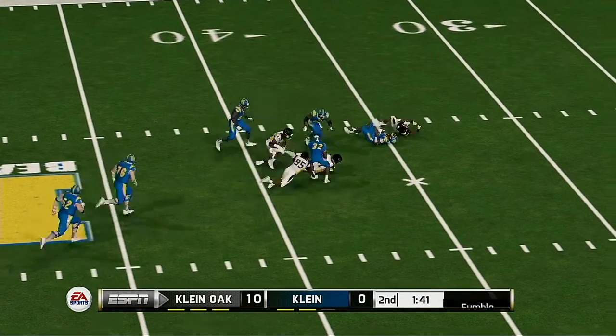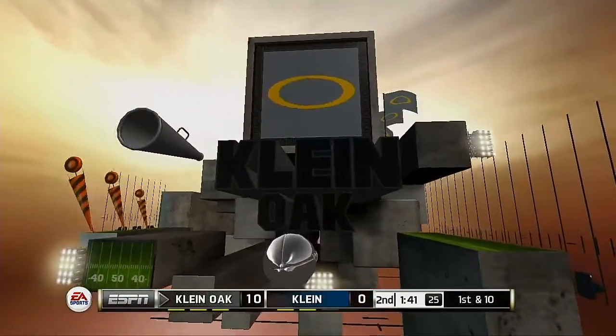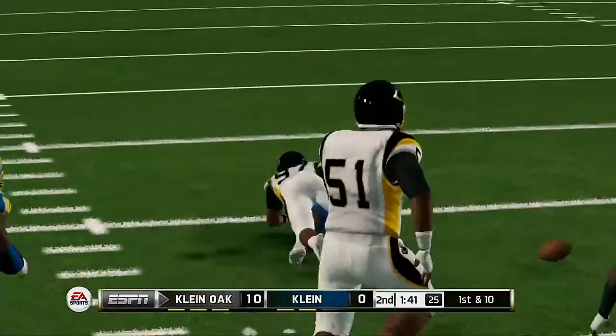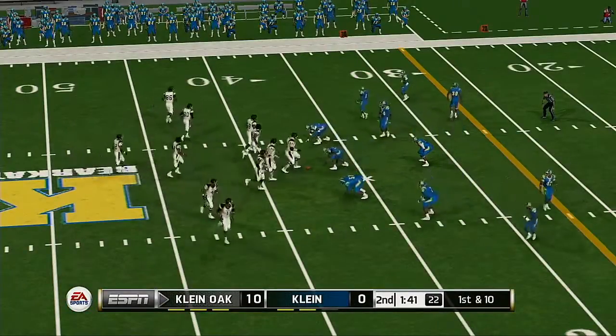And who's got it? One of the defensive linemen. They work hard, and they got the turnover. This is what it's all about. Defense taking advantage of an opportunity. They're pouncing on the loose ball. The defense shut them down on their last drive, forcing a quick punt.